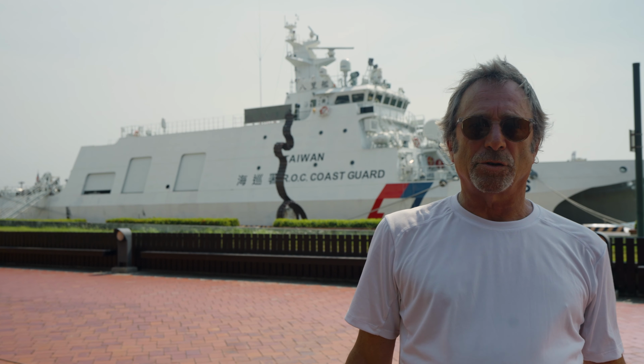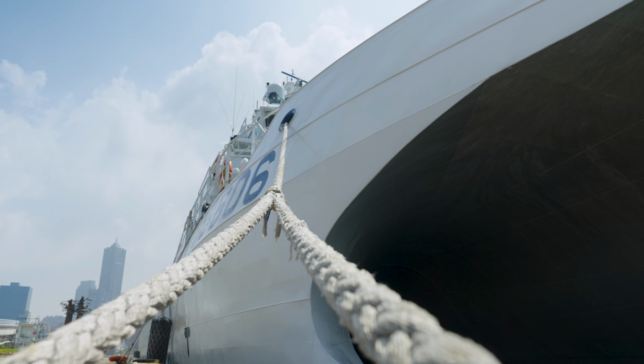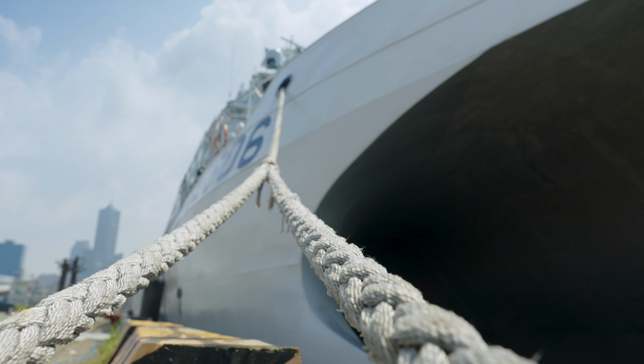So we're at the port of Kaohsiung. This is the largest port in Taiwan. It's a big commercial port, and there's military and Coast Guard here. Behind us is a pretty large Coast Guard cutter.